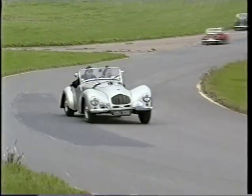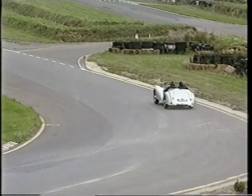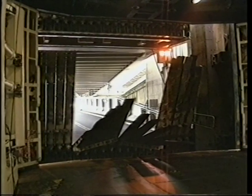The driver of this 1950 Allard K2 won a standing ovation from the spectators for the exuberant way he threw the car into Devil's Elbow, a style of driving which was to continue on all of the circuits.